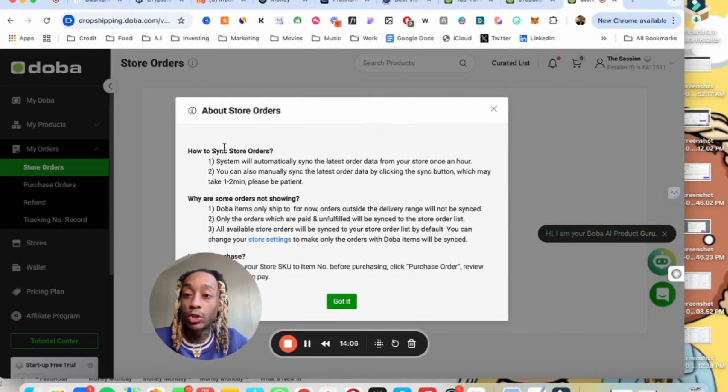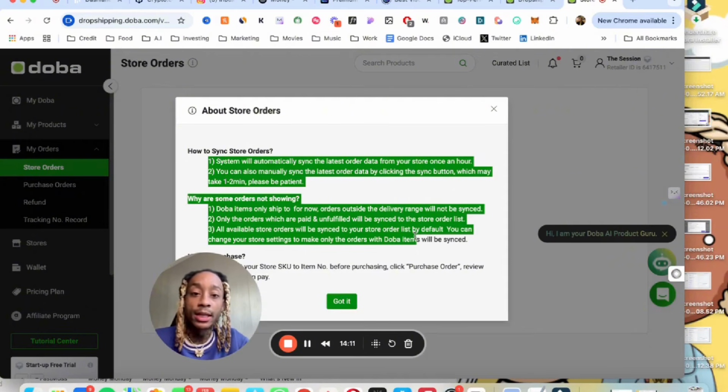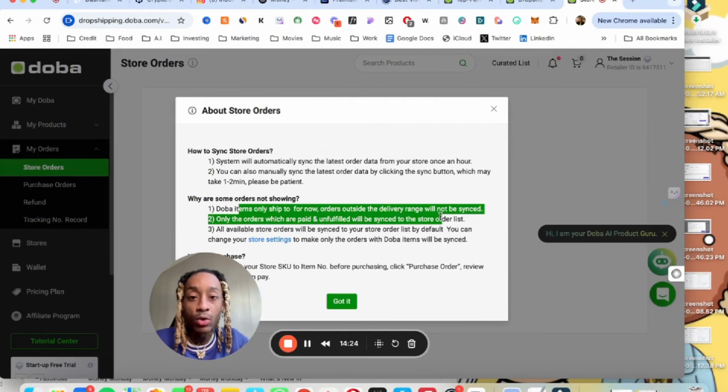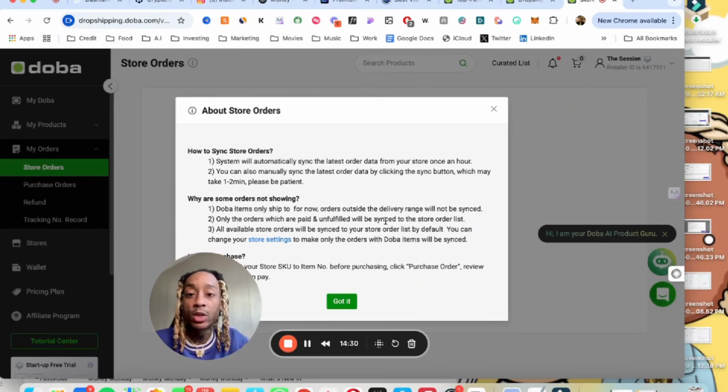And again, when you go to store orders, the system will automatically sync the latest order, the latest information, the latest data. All of it's automatically done for you. You can manually sync these things, which takes about 2 minutes, but it'll do it for you automatically so you don't have to worry. Doba items only ship for now. Orders outside of the delivery range will not be synced. So if you're doing something manually, you have to manually go in and sync it. But any order that is placed through Doba will sync for you. All the SKU numbers and everything will be stored right here.